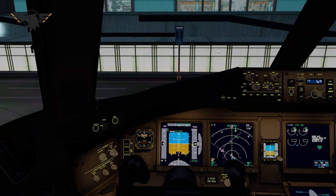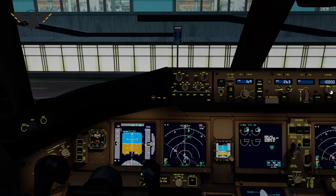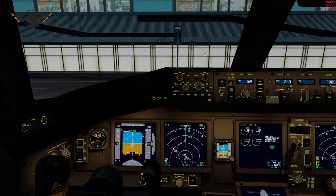Okay, so the Vancouver 8 departure is relatively simple. It's just climb on heading 263 until ATC tell me otherwise. So, I don't know what the initial climb is, though. It doesn't mention anything. Oh, there we go. ATC to maintain 7,000. So, there we go. We need to set 7,000 like so. And then we're pretty much ready to go.